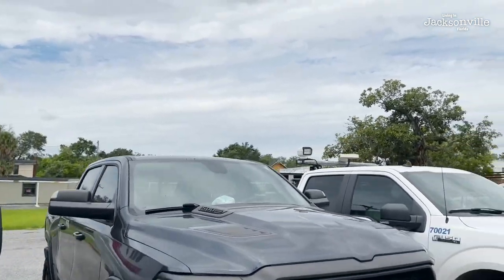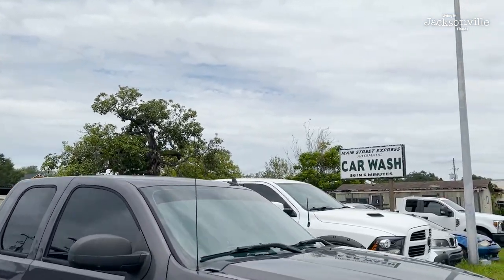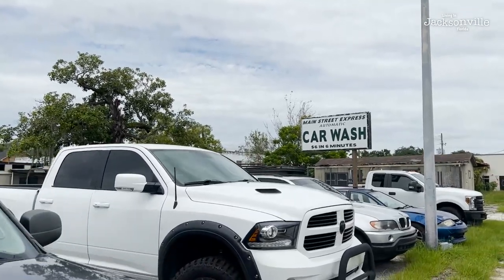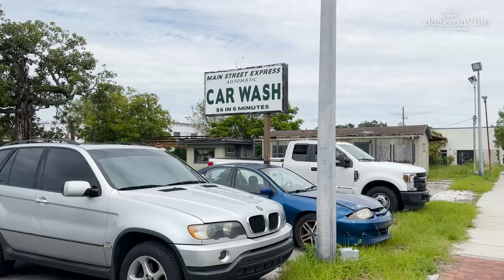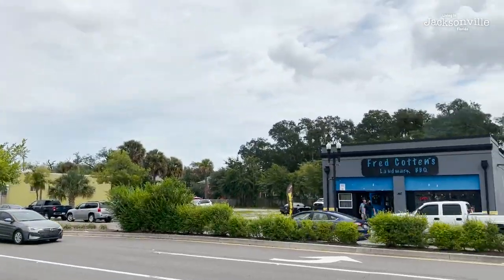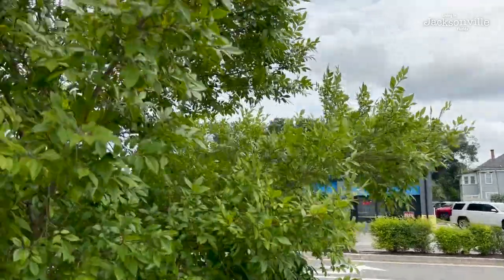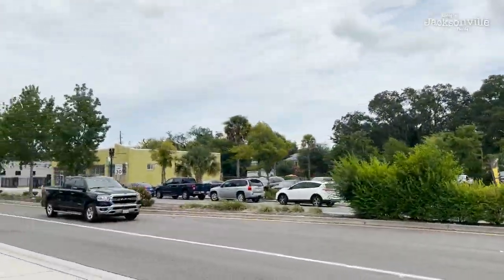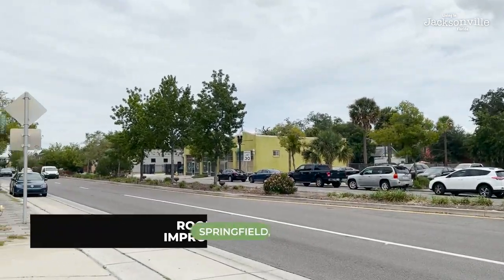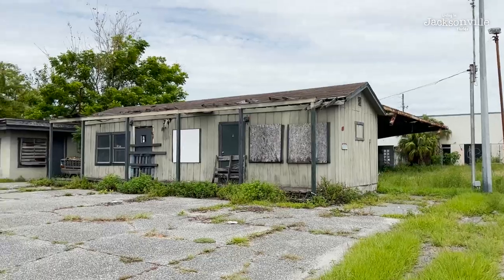We have car washes right here. Main Street Express Car Wash. Looks like that's closed down. That was years ago. But across the street, you have Fred Cotton's Landmark Barbecue Shop. Looks like that's pretty popular over there. So a lot of room for improvement here in Springfield.